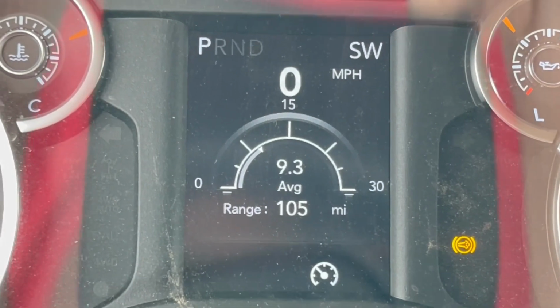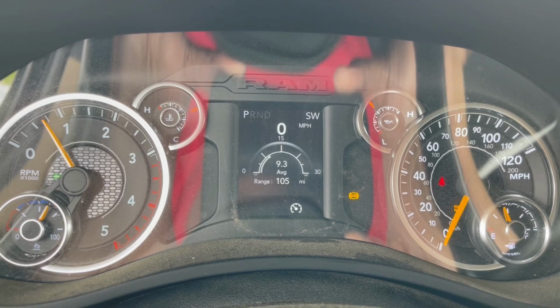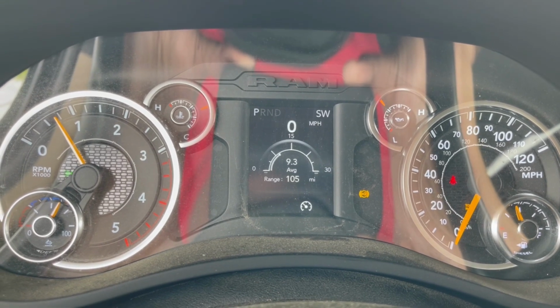Surprise, surprise. 11.8 miles per gallon average is gone. I'm averaging 9.3 miles per gallon. So anyway, I'm jumping out of the truck, and I'm going in to get some Twizzlers. But I just want to let you guys know, about an hour and a half from the drop.